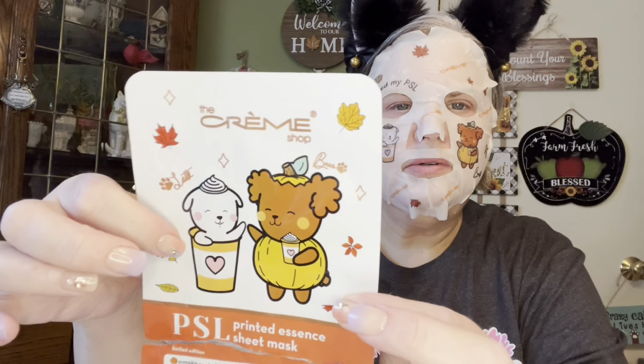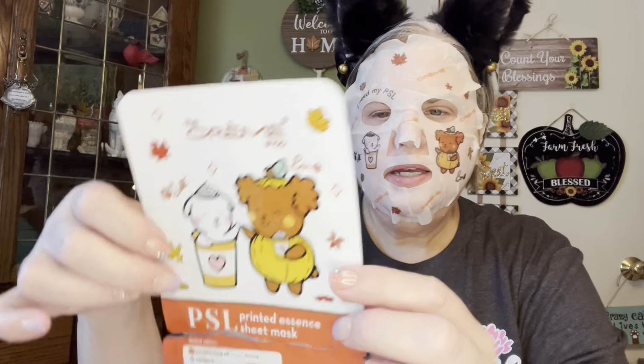It says PSL, Printed Essence Sheet Mask. So isn't PSL like pumpkin spice latte, or something like that? So it's a limited edition mask, and it has pumpkin seed oil for firming, squalane for moisturizing, and lactic acid for youth promoting. So when I take this off, I'm going to be a child, which sounds good to me. And this says Bear, and there's a little paw print like they signed it, and they're having a latte puppuccino. How cute is that?